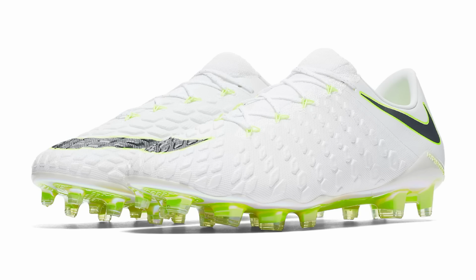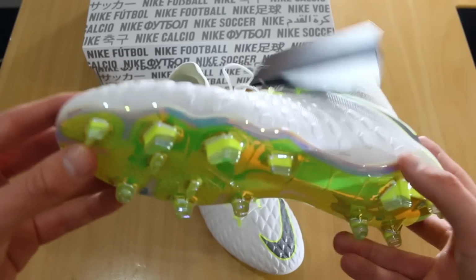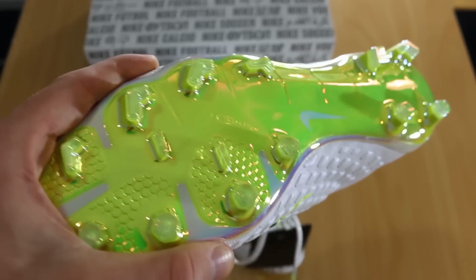This is another Nike boot. It's another white boot. It's obviously very nice. Yeah. I feel like the Volt could be a bit more Volty than this greeny tinge that it has to it. It's too bright. I think the whole colourway is a bit too bright for me. It's going to look good on those pictures, though, isn't it?